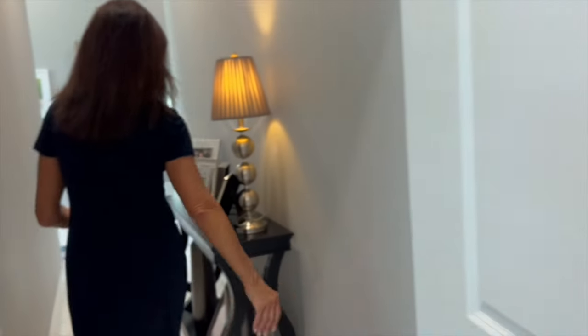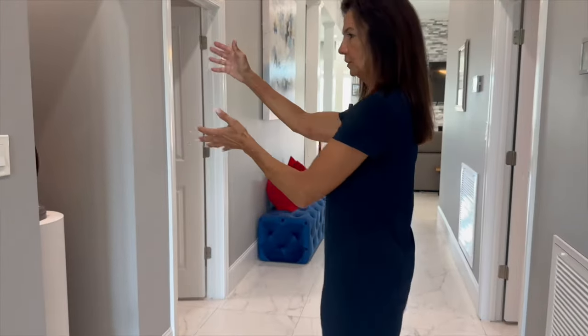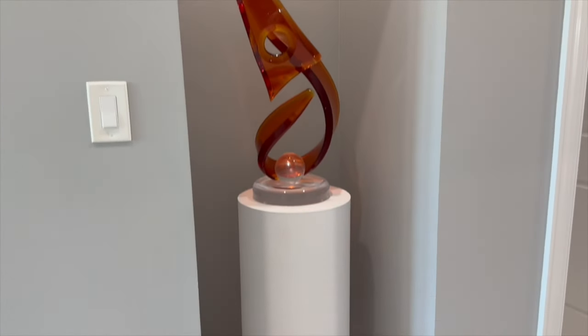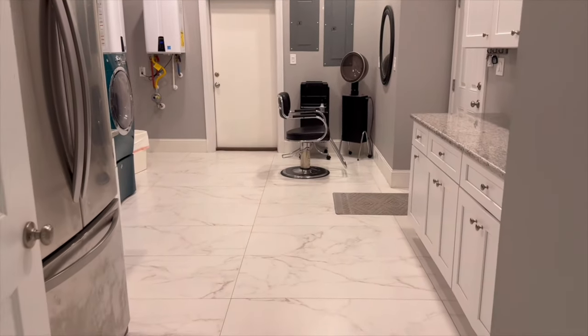So we'll come back down this hallway. Little elements of things, like the little nook here, like the museum piece. Yep. Just very nice. Takes it up to that luxury level. Before we go into this bedroom, this is the owner's utility room.